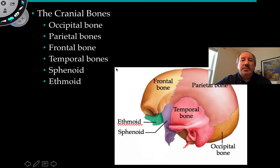Okay, so now let's take a journey and look at these cranial bones. And so I'm hoping that you'll enjoy this. We're just going to take, remarkably, a brief look at these bones, and I want to point out some of the more important features. In other words, the markings, some processes, and perhaps some foramen that are critical when discussing these bones.